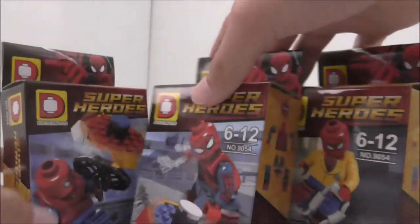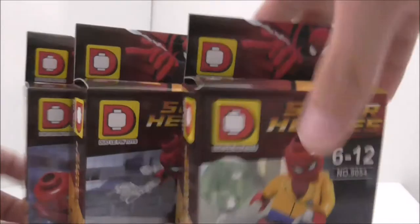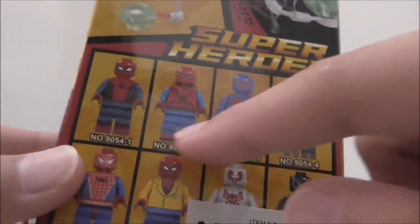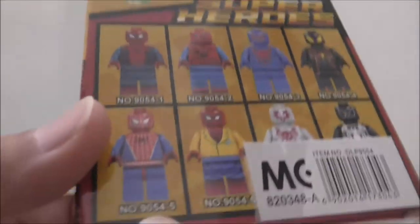So I got three of these Spider-Man Homecoming minifigures. I didn't get the full set because the rest of these minifigures don't seem so interesting to me. I'm only missing this one that I want. So let's just put it on the side here, and let's get into some other stuff.